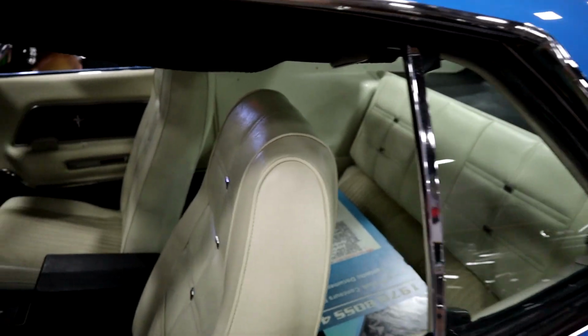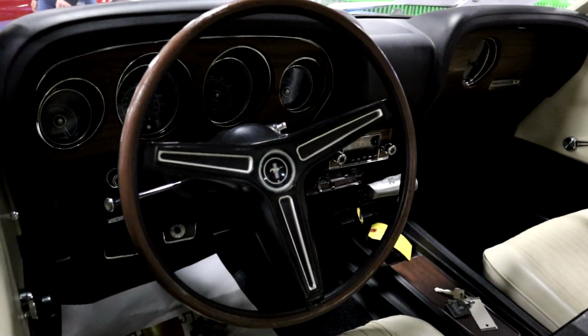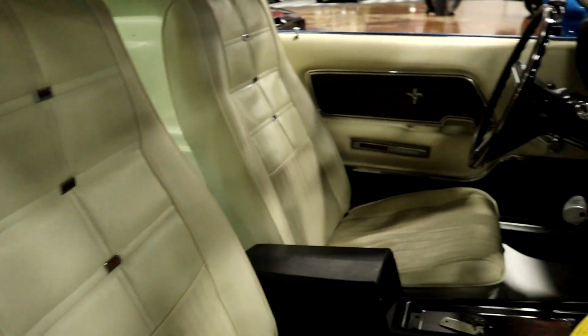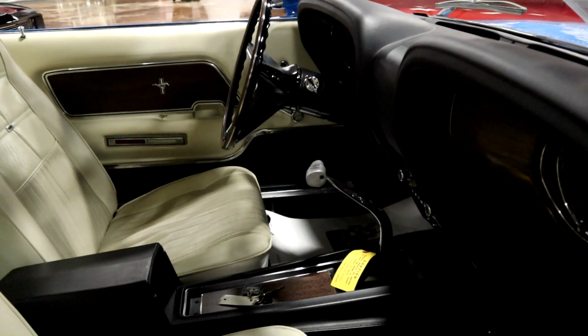Now these seats, I'm not sure whether these are leather or vinyl, but they have 3 beautiful buttons on the seats. And the dash is all wood and a little bit of chrome, but it's absolutely gorgeous.